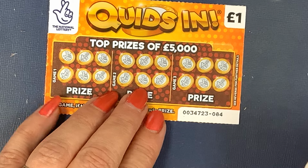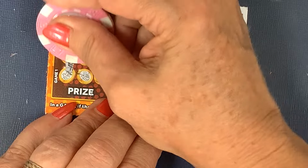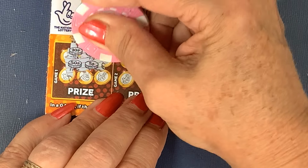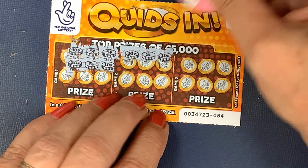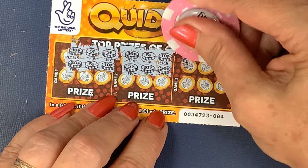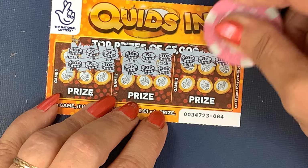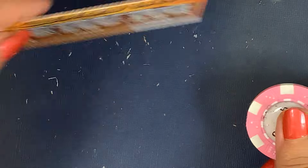Come on, can we get another win? 10, 15, 20, 75, 85. 10, 15, 25, 30, 40, 90. 20, 5, 35, 55, 60, 5, 70. So nothing on there. So we've actually won a two on that. So, so far, we've done £15 and we've got 5, 6, 7, 8, £9 back.